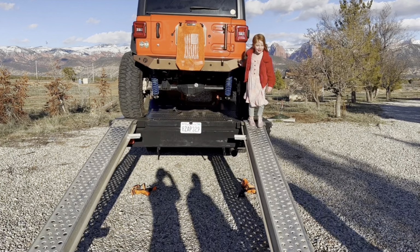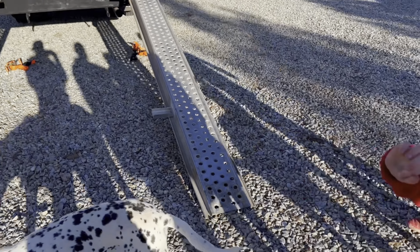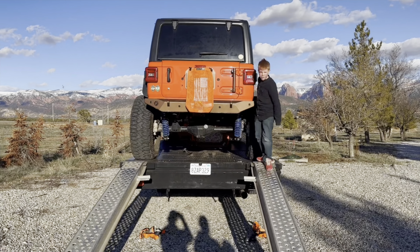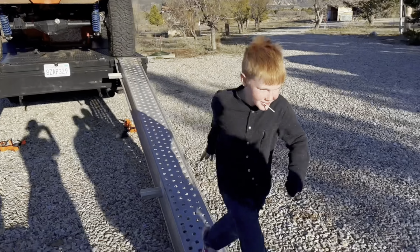Okay, run down. Whee. It's scary when you go down. Go. My turn.